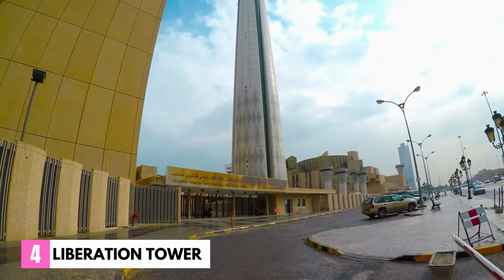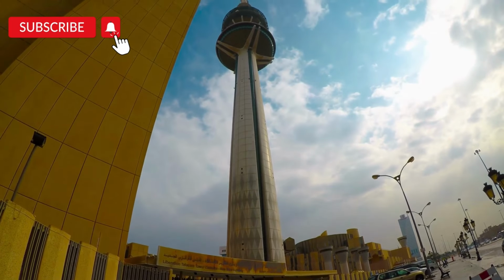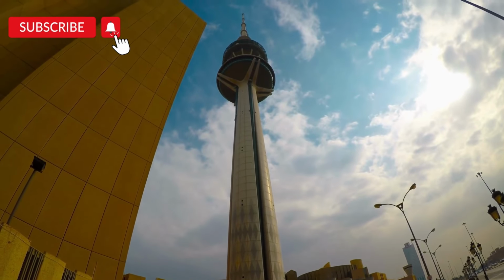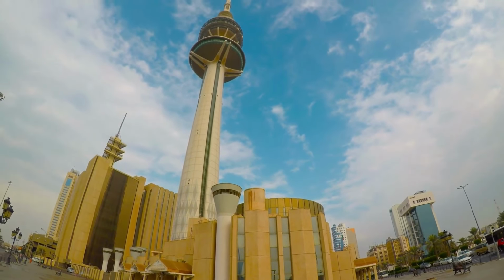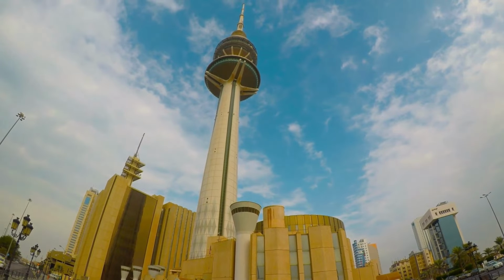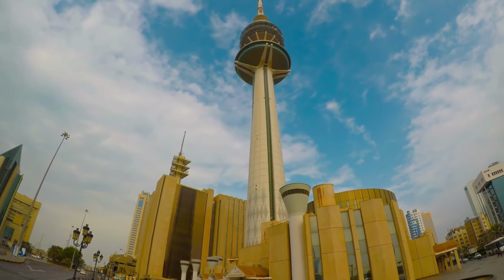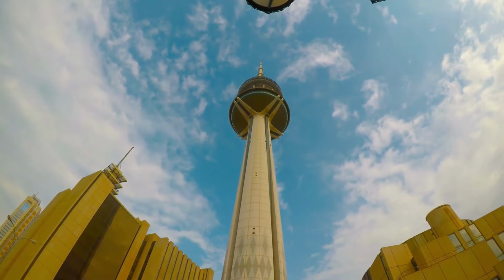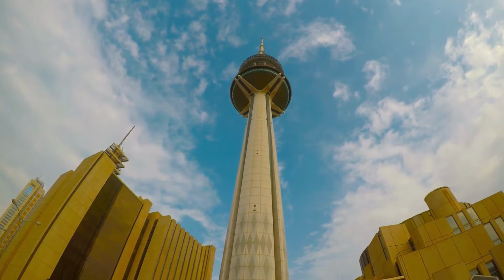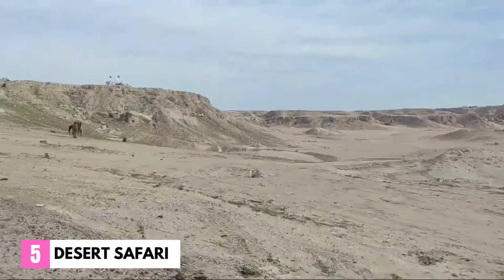Number 4. Liberation Tower. The Liberation Tower serves as a representation of Kuwait's freedom, named in honor of the coalition that played a significant role in the country's liberation from Iraq's annexation. Along with a telecommunications office, the tower also features a revolving restaurant and an observation deck. Constructed with ceramic tiles, this structure holds great historical significance, and it is worth viewing even if you do not climb up to the observation platform.